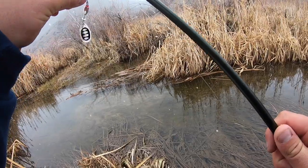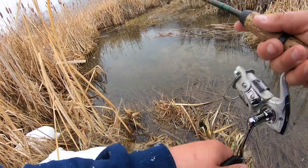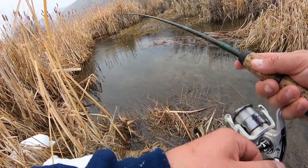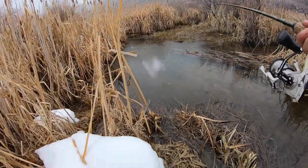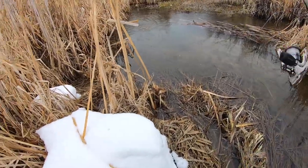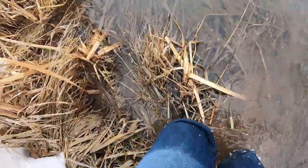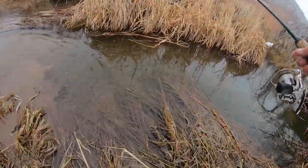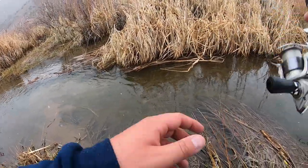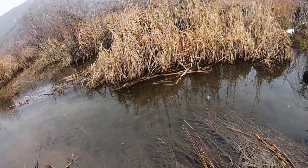Okay, let's see if we can catch a fish. I just need one 12-inch trout we can cook up. Are you kidding me? The one freaking leaf down there. All right, I'm gonna try to cross. Nope, we're not crossing. I about fell. Are you kidding me? About 10 seconds away from rage mode.